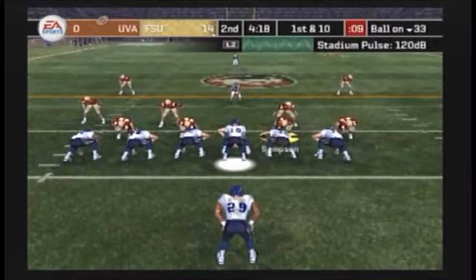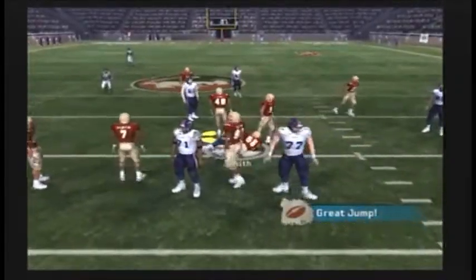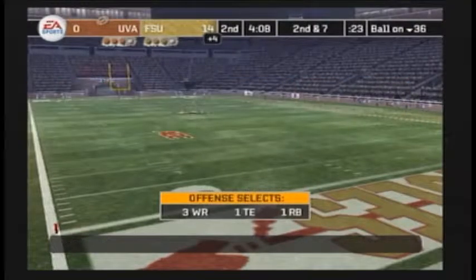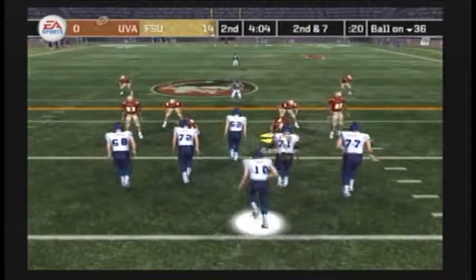Virginia comes to the line with 3 wide. Brought down at the 36-yard line. Smith gets 3 yards on the carry. That'll bring up second down. Second down, 7 yards to go. Ball on the 36.